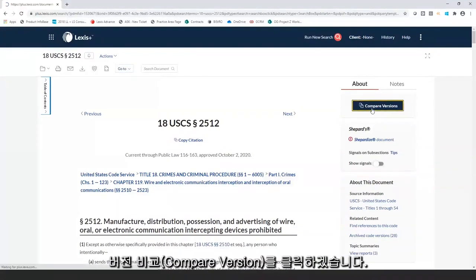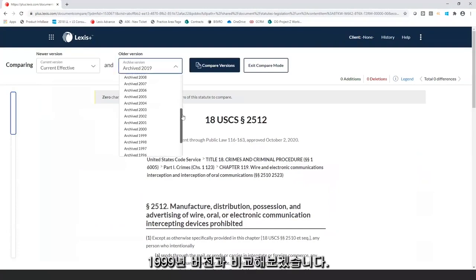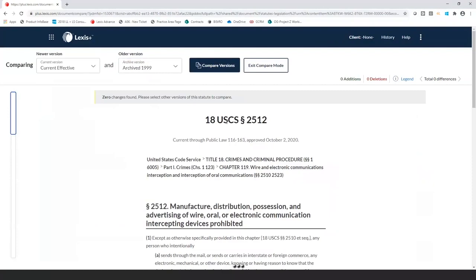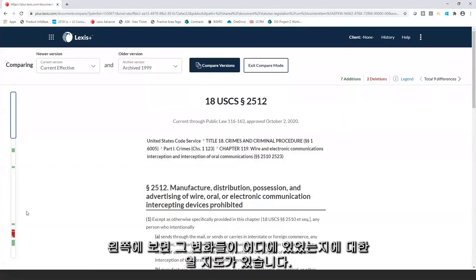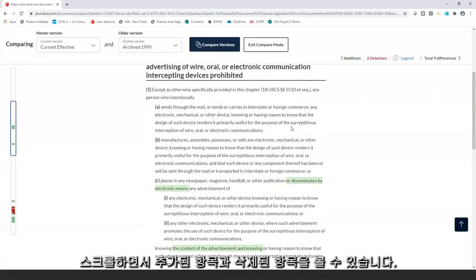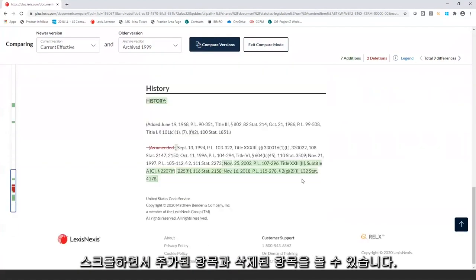So let me click into Compare Versions. And I'm going to compare the current version to the version from 1999. Then you can see up at the top there have been 7 additions and 2 deletions from the version in 1999 to the current one. Over on the left-hand side, you can see a heat map of where those changes are. And then as you scroll, you can see what's been added and what's been deleted.